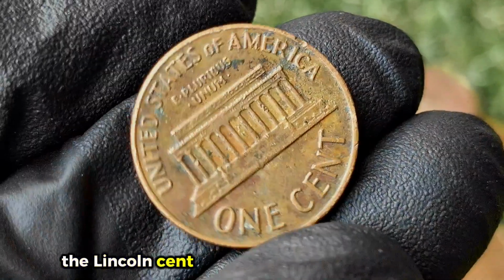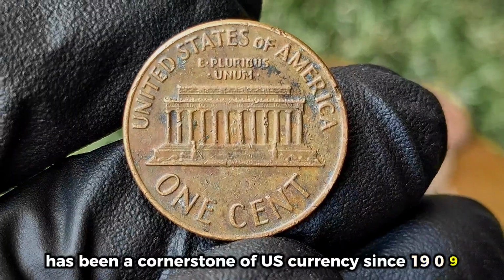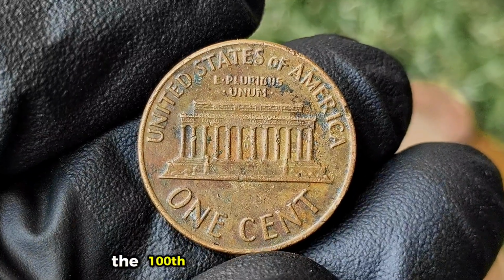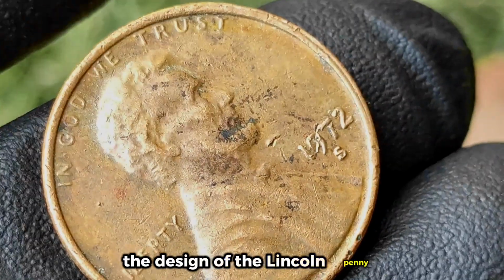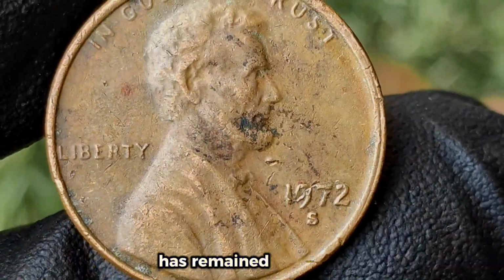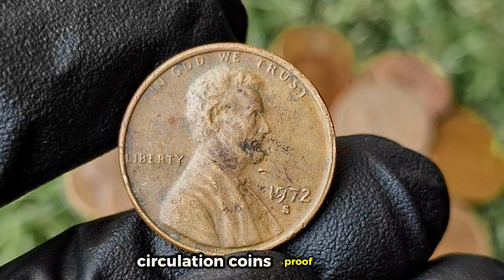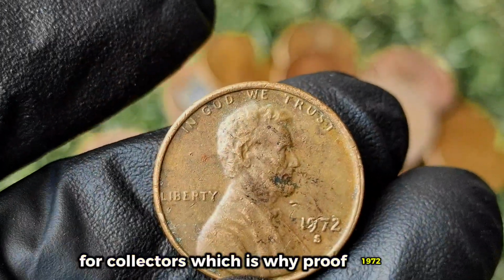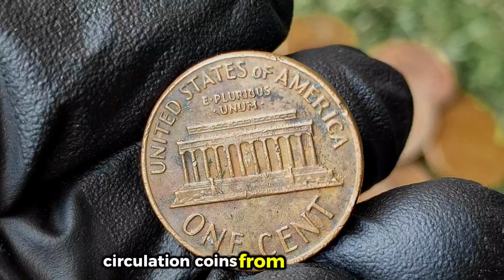The Lincoln cent, often referred to as the penny, has been a cornerstone of U.S. currency since 1909. The coin was designed by Victor David Brenner and was originally minted to commemorate the 100th anniversary of President Abraham Lincoln's birth. Over the years, the design of the Lincoln penny has undergone several changes, but its association with Abraham Lincoln has remained constant. The details are much sharper than those of standard circulation coins. Proof coins are typically produced in limited quantities for collectors, which is why proof 1972 S pennies are often more valuable than regular circulation coins from the same year.